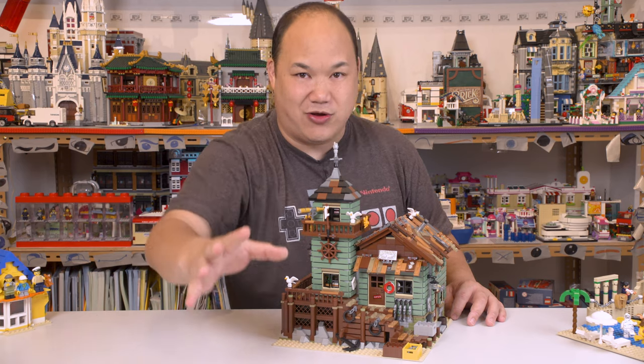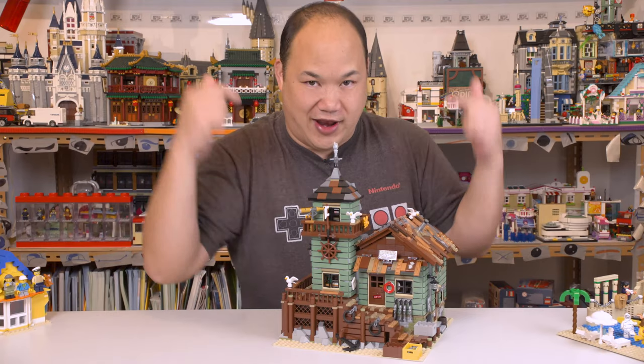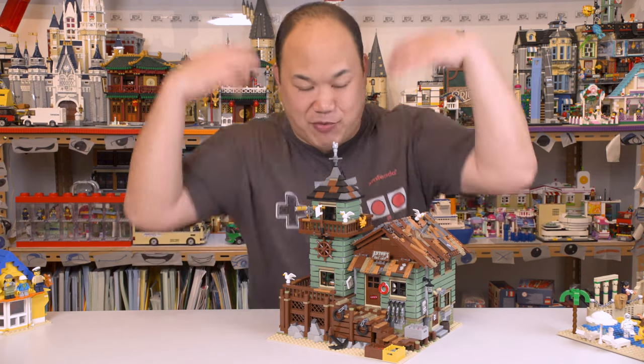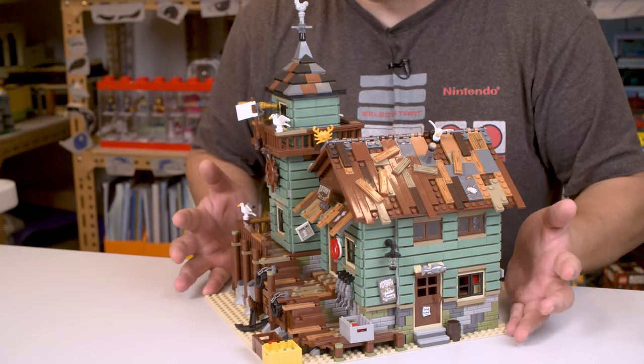If you're new to this channel, or you've just come across this randomly, or you don't know why you're here, look at this, because this is a Lego set, and this has convinced me, when I bought it, to jump over the edge and become a Lego fan for life. This is absolutely amazing. This is so cool. Look at the details on this sucker.